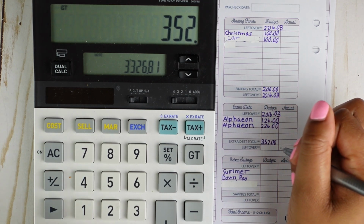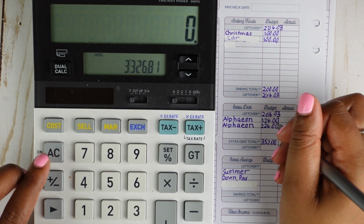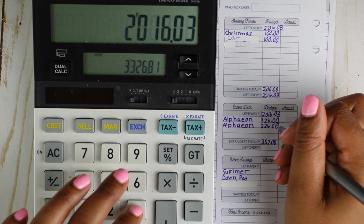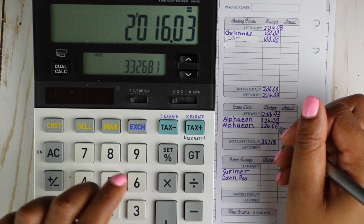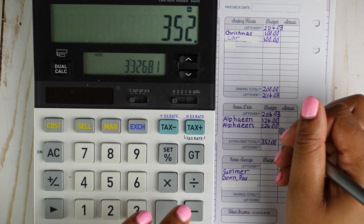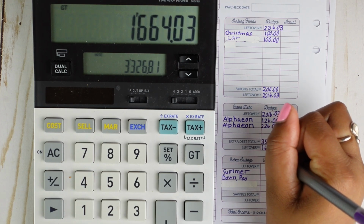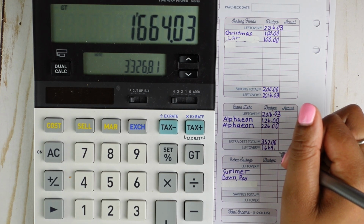We are going to have an extra debt total of $352. So now let's take our leftover amount of $2,016.03 and subtract $352. That means we are left over with $1,664.03.